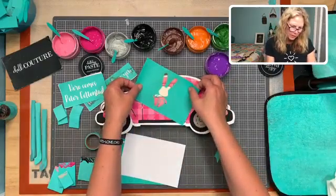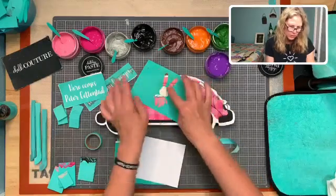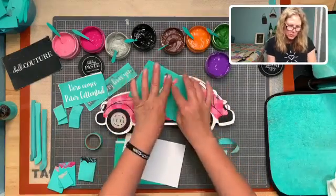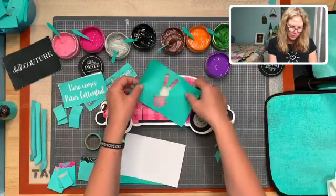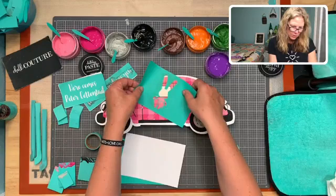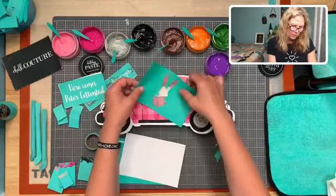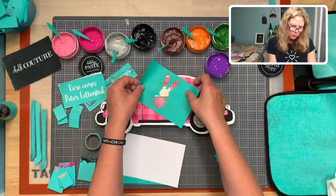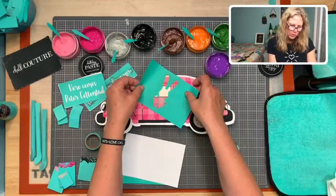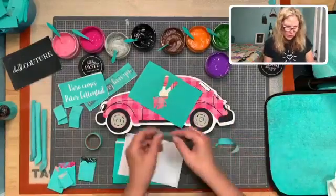I had it like this. Okay, so we kind of tilted him, and it's okay that his ear is going off. Actually, if I lower it just a little bit. Here's the great thing about this. You can do it however you want, honestly. It is totally up to you, and there is no right or wrong way. Everybody can do it differently.